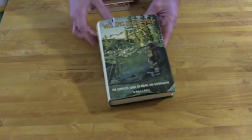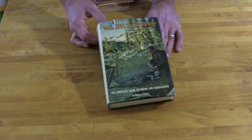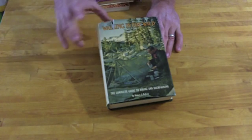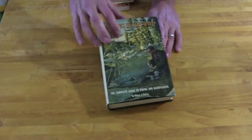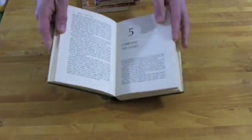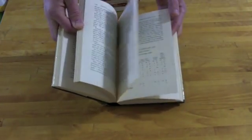This one first, by Robert J. Kelsey, is called Walking in the Wild. This is a complete guide to hiking and backpacking. Now, keep in mind that's the complete guide to hiking and backpacking from 1973. So this book's a little over 40 years old. But the cool thing about it is a lot of the information in here still holds very true today.